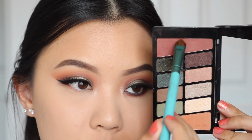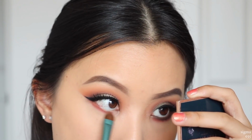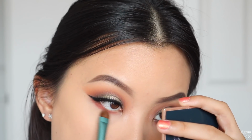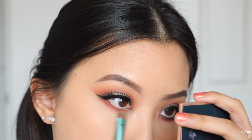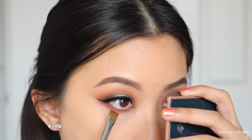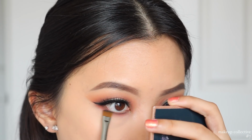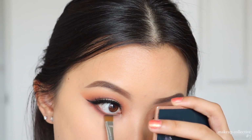And then taking that same medium matte brown shade, we're going to run this on our lower lash line right from the outer corner to the inner corner, and just at the outer corner making sure we're connecting with the wing. And then taking a bit of that dark shimmer green that turns into a matte, carefully place this up against my lower lash line. Because this does have a little bit of glitters, you just want to be careful when you're working that close to your lash line because you don't want those glitters to get into your eye.